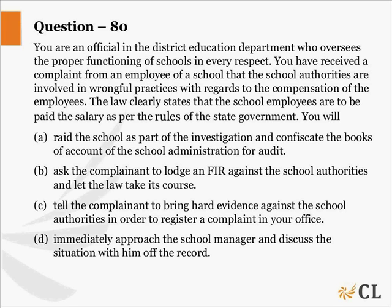Alpha: raid the school as a part of investigation and confiscate the books of the account of the school administration for audit. बिल्कुल कर सकते हैं आप क्योंकि आपके पास हर तरह की फंक्शनिंग करने का पावर है, right? Alpha is there. Let's look at Bravo. Ask the complainant to lodge an FIR against the school authorities and let the law take its course, right?